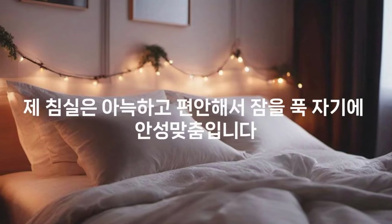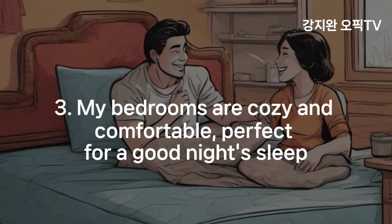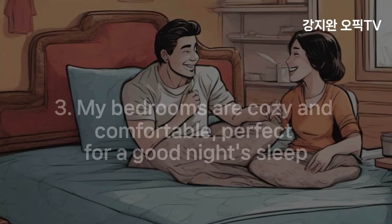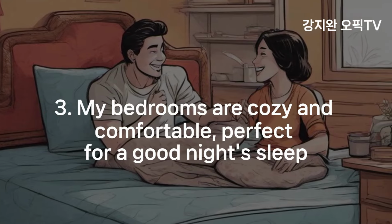제 침실은 아늑하고 편안해서 잠을 푹 자기에 안성맞춤입니다. My bedrooms are cozy and comfortable, perfect for a good night's sleep.